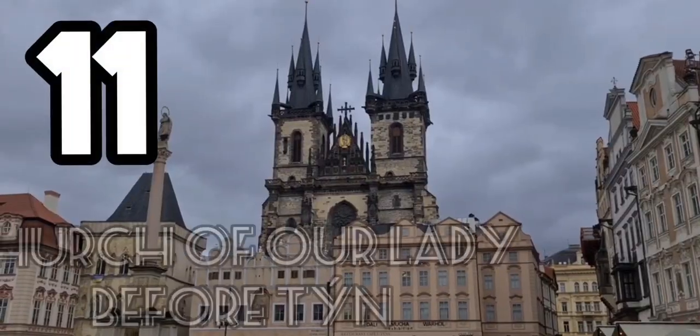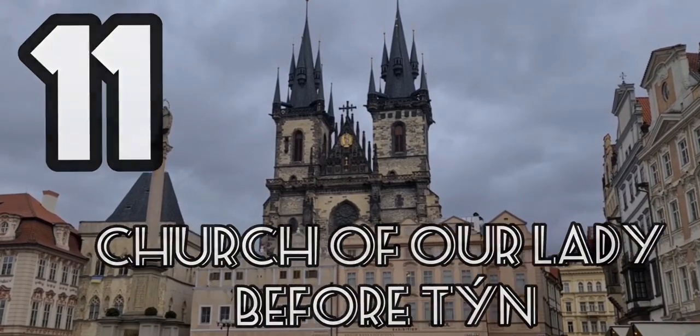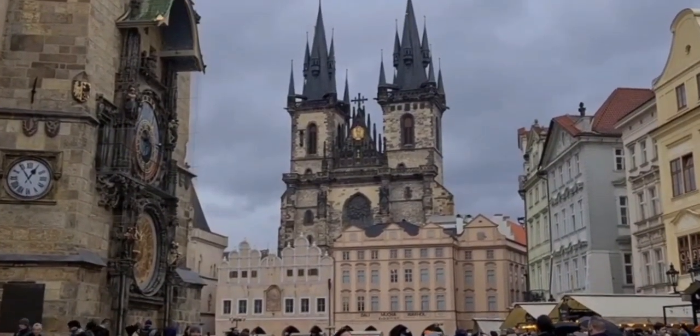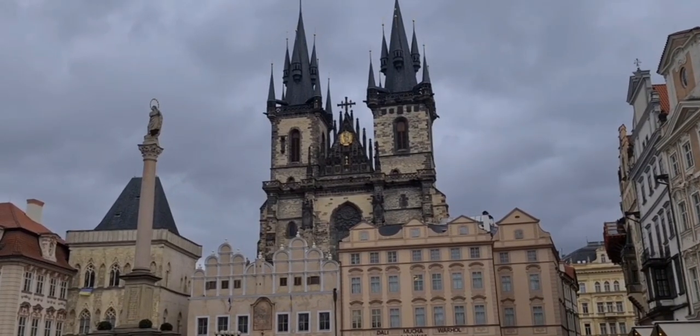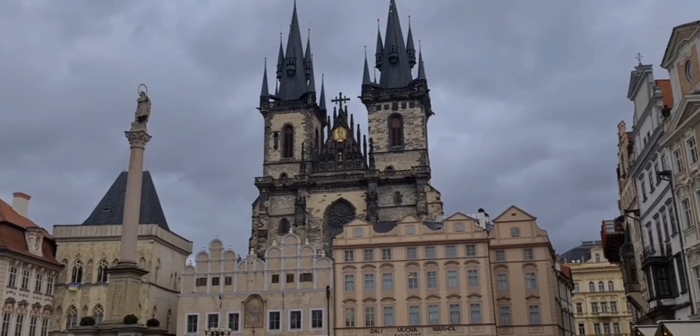A must-see is the Church of Our Lady Before Týn. This historic church is among the most beautiful Gothic buildings in Prague. The construction started in 1350 and was finished in 1511. It looks exactly like a castle from Walt Disney. And these two towers, they're 80 meters high.